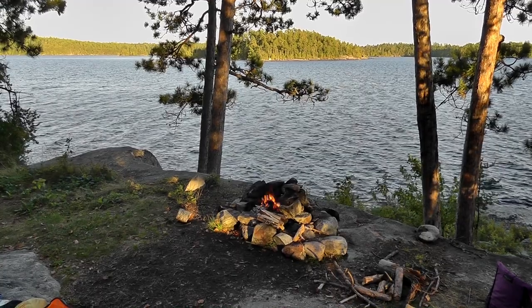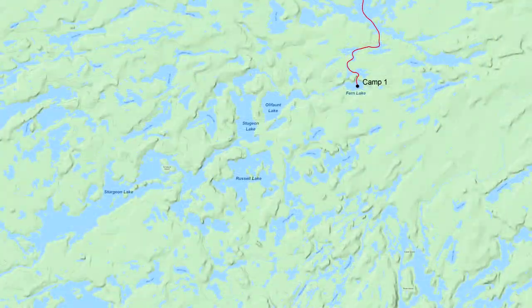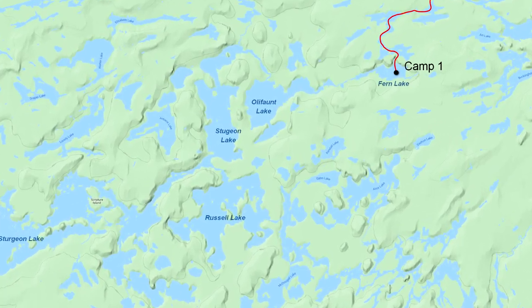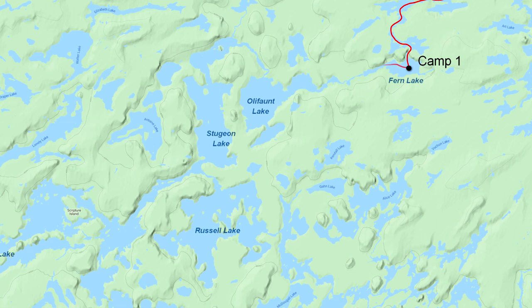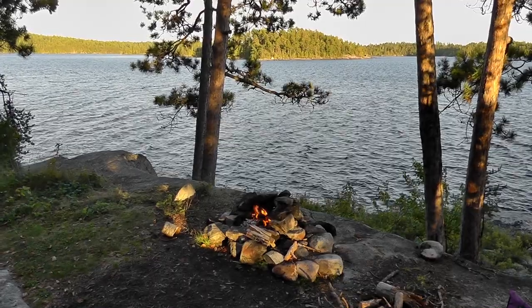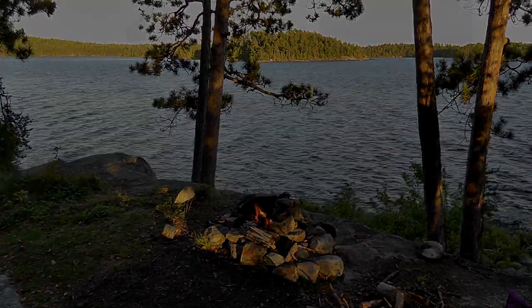This is where John and I camped last year for two nights on Russell Lake. I was going to go a little further, maybe to the next lake, but I was catching some fish down in the channel, and this campsite was open, so I pulled over and decided to stay. Seems like home.